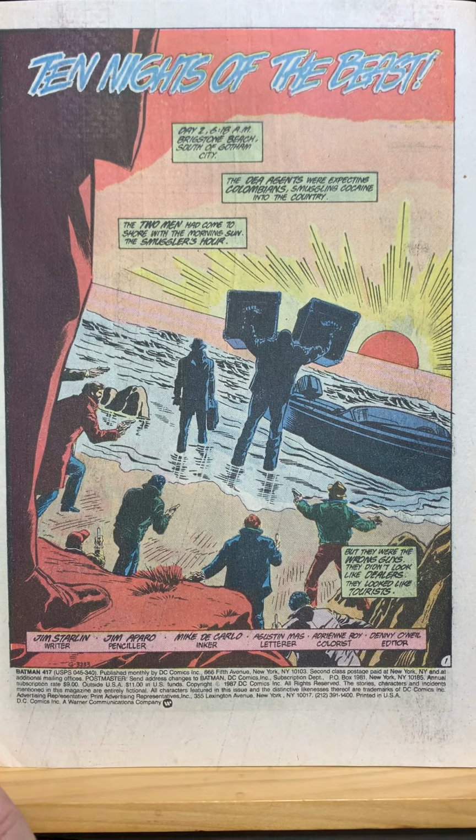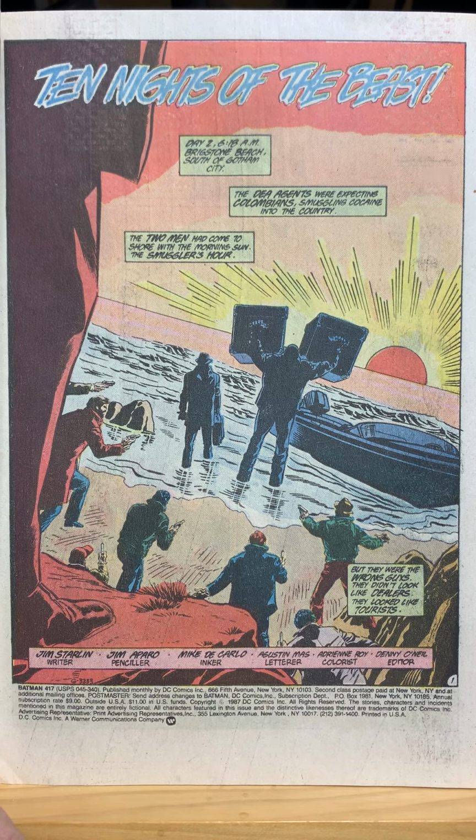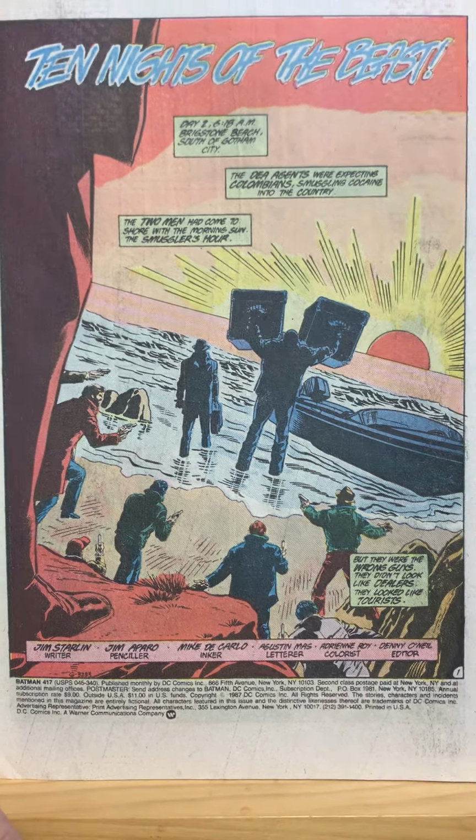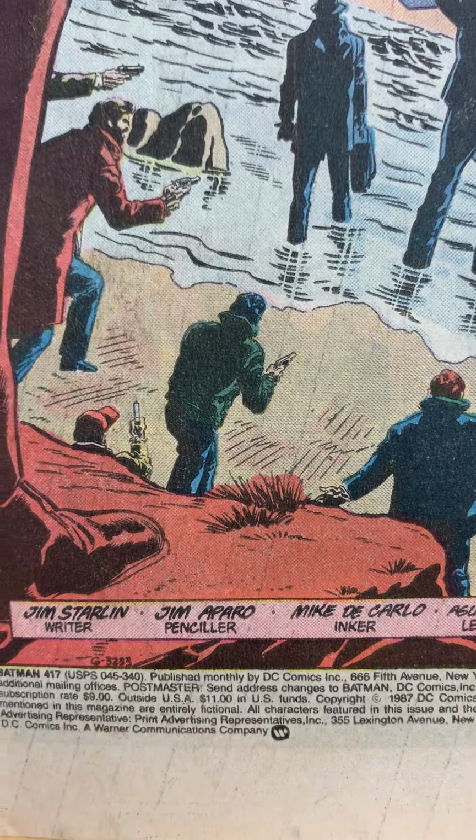Believe it or not, he was one of the co-creators of Shang-Chi, which surprised me when I opened up the comic. I don't know why I had it in my head that it was Paul Gulacy, but Paul Gulacy did the later artwork for Shang-Chi. But I'm talking about Batman. So here we go. Jim Aparo.